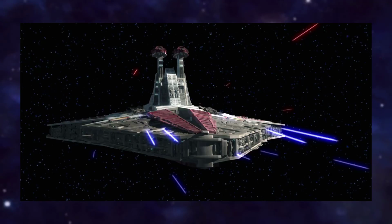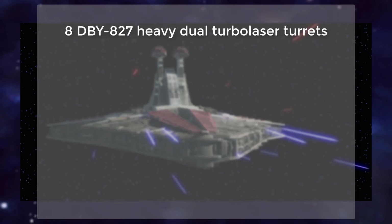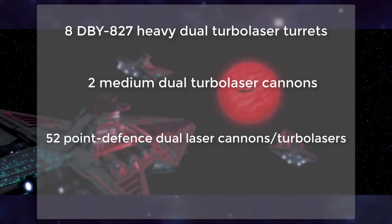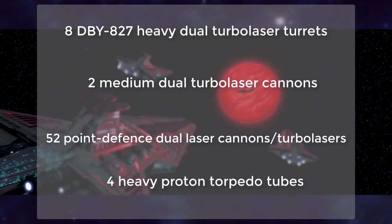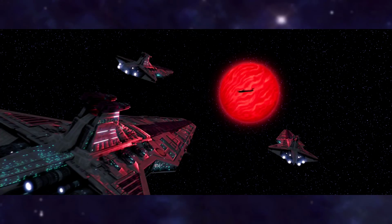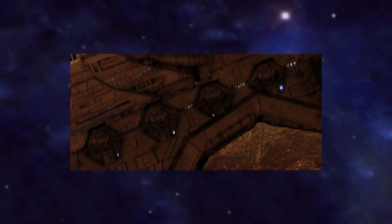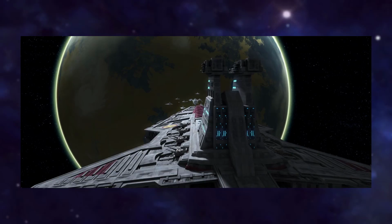The armament of a single Venator-class Star Destroyer consisted of 8 DBY-827 heavy dual turbo laser turrets, 2 medium dual turbo laser cannons, 52 point defense dual laser cannons or turbo lasers, and 4 heavy proton torpedo tubes. The Venator-class's 8 heavy dual turbo laser turrets were its main weapons and had 2 tracking modes. In its precise long-range tracking mode, the DBY-827 could hit a target vessel at a range of 10 light minutes. During close-range flights, the turrets could rotate in 3 seconds with their fast tracking mode.